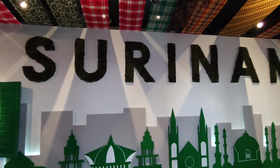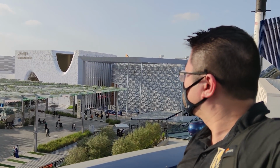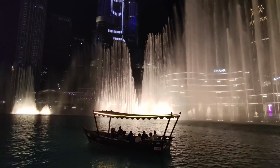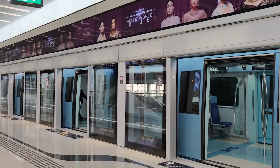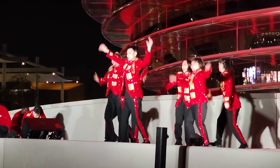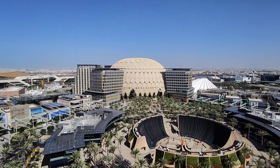Can you visit 193 countries in a single place? The answer is yes, you can, at the World Expo, being held this year in Dubai. This is your complete guide to what to do when you're here at Dubai Expo 2020. How to get here, what to see, what to avoid, and how to have the best time of your life in the largest and most impressive spectacle you'll ever see.